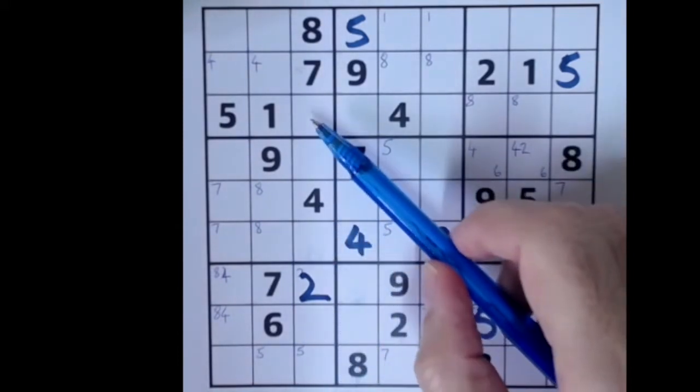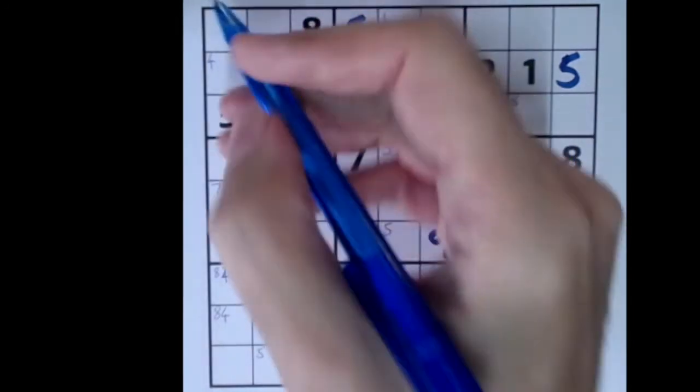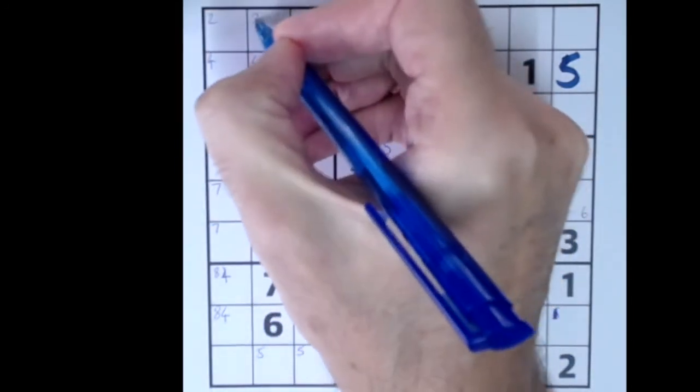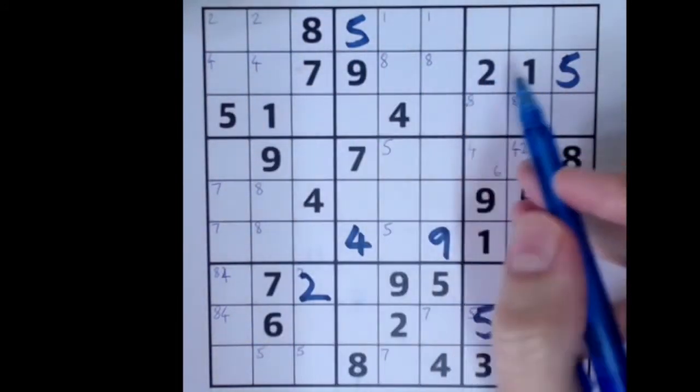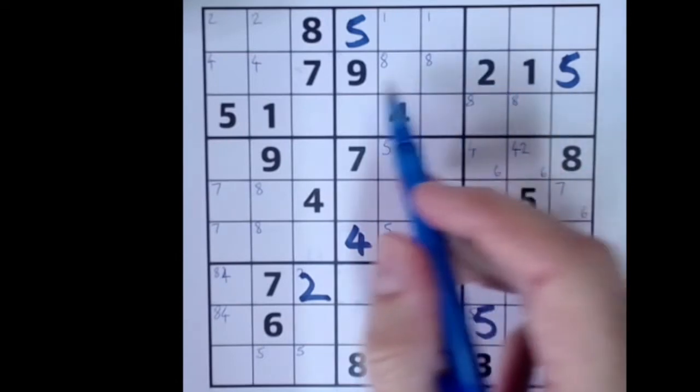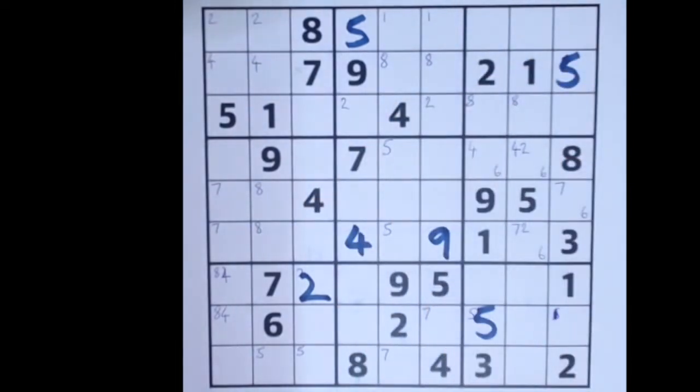Now we extend that 2 up, and we see there's a 2 across this row, there's a 2 in this column now, so 2 and 2 have to go there, and we'll extend that across here. This row is blocked, this row is blocked. Two possible locations for 2 here and here.